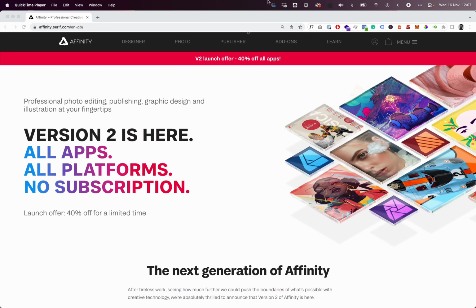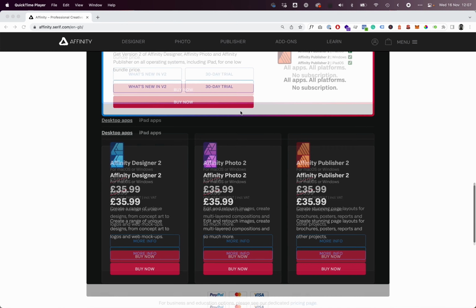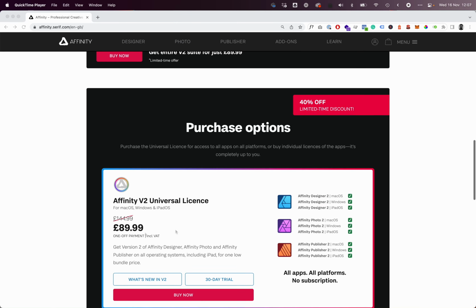I don't actually use them because I don't have an iPad, but they have versions for iPhone and iPad as well. So there is additional support there for each one. You get Designer, Photo, and Publisher all for iPad as well if you get yourself the whole bundle.